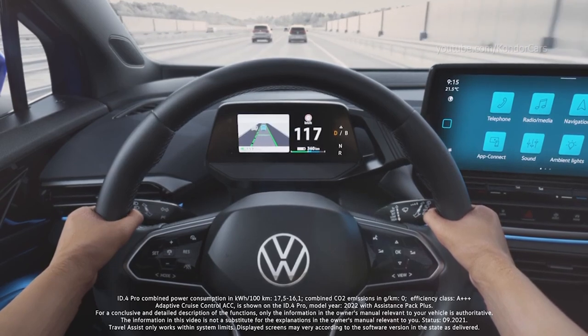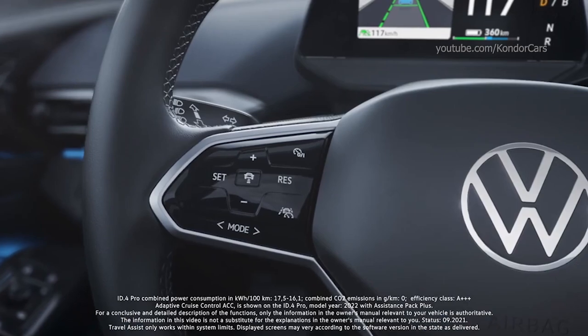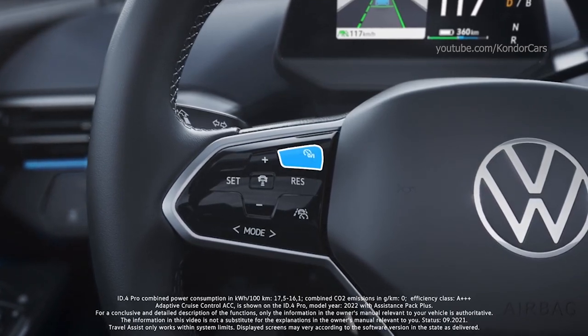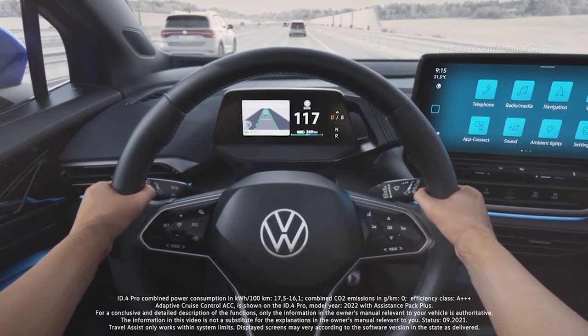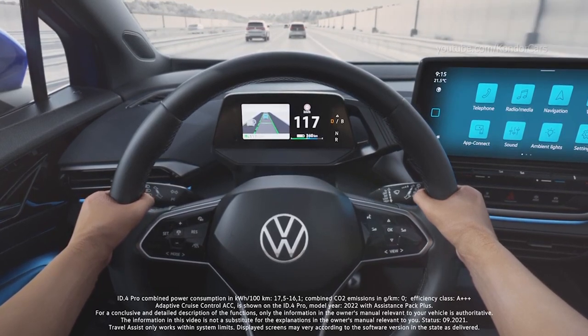Provided, of course, that the capacitive steering wheel detects the driver's hands. You can override the Travel Assist system at any time. If you brake or press the main switch, the system is automatically deactivated. When overtaking on a multi-lane motorway, Travel Assist can support you in changing lanes from 90 km per hour upwards.